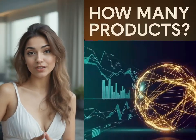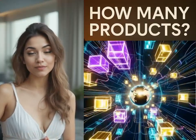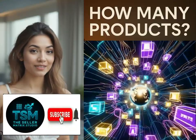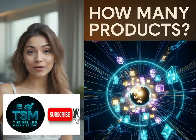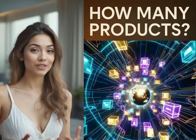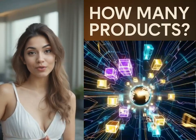Now let's get to the big question. How many products should you actually list when starting out? Based on experience, the sweet spot is around 25 unique products. Here's the logic. Pick 5 categories, list 5 products in each, and boom, that's your test batch. It gives you enough data across different segments without overwhelming your inventory.